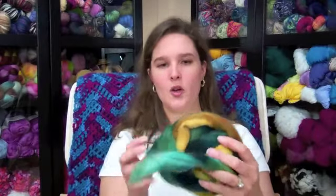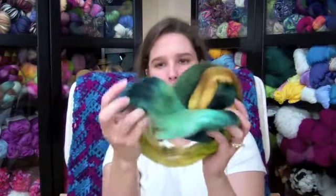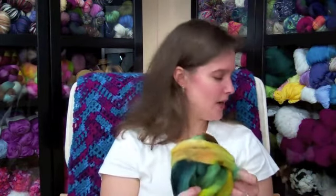I'm looking forward to getting to these darker brown colors and the teals. So it's going to be fun. And again, I am going to do it as a 2-ply. I'm hoping, what was I hoping to be able to make with this?